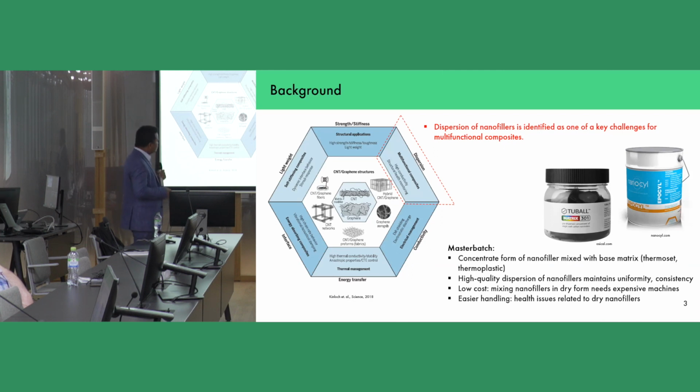So to address this problem, the idea of master batch came in. And what is a master batch? Master batch is just a concentrated form of nanofiller mixed with some base matrix that will be suitable for our FRP laminates. Compared to the dry form, this master batch offers several advantages.